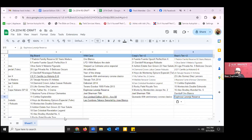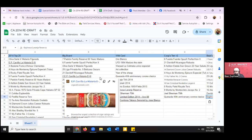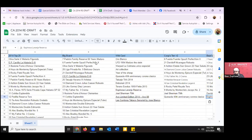All right, so here's how it ended up being. I had the sheet, I had the 25. My big board was this: I had Padron at number 1, Fuente at number 2. I honestly thought I was going to get the Opus, especially after I found out I had the second pick. Melanio was number 3, so I went chalk. I went chalk all the way down according to my big board. I did not reflex this at all.